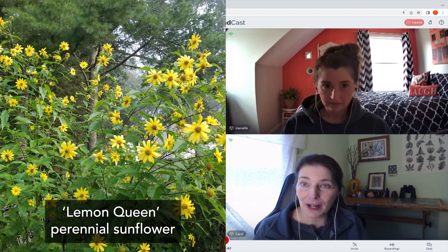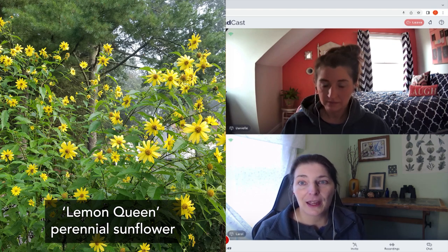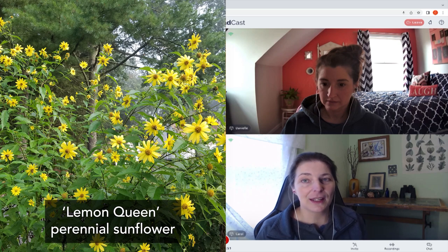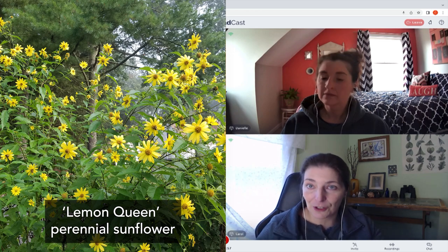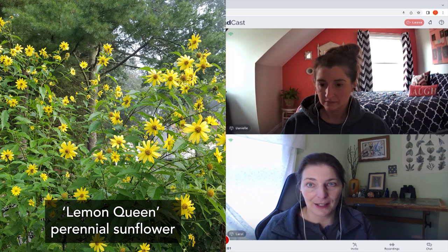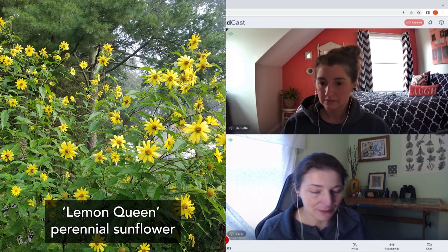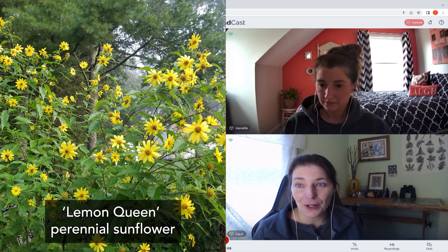It provides great screening. It gets 6 to 8 feet tall and 4 to 6 feet wide. It spreads rhizomatously, but not aggressively, so it'll just increase year after year. You can just lop off a chunk of it, and it's perfectly happy. Both pieces will bounce right back. I have terrible sandy soil out there by the road, and it loves it.